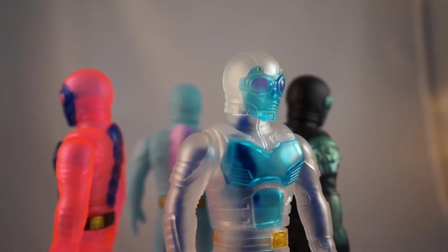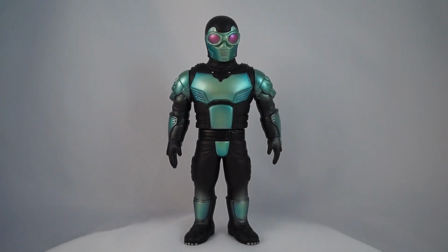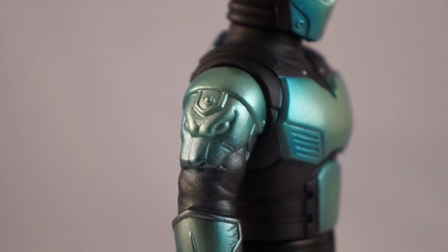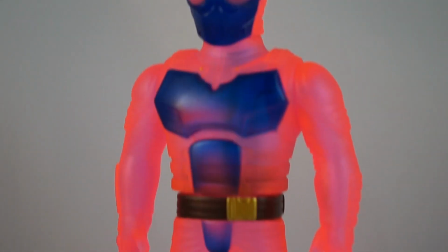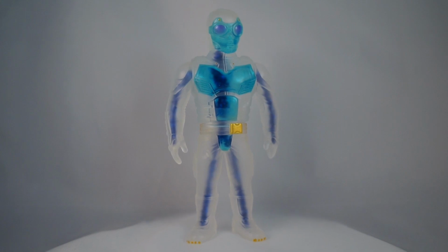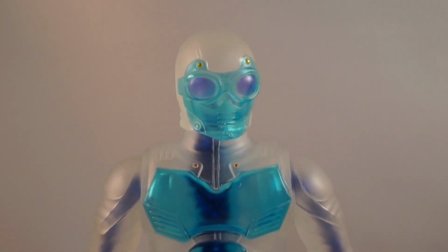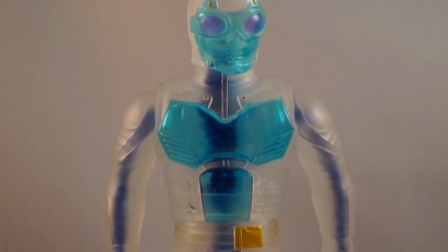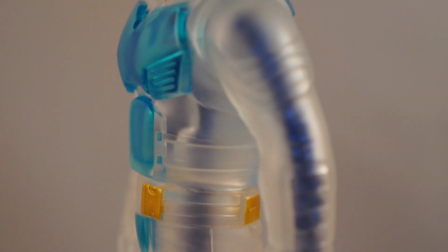I took home a sampling of the Death Tracker, black with tealy greens and pink goggles that pop. This variation has predatorial kitty cats for shoulder pads. This next one is in a translucent pink with purple. The clear one has what looks like pipe cleaner inside, giving him the ghost of a vascular system or some sort of structure when you peer through the hazy clear. The translucent blue paint apps on this armor tie the figure together quite nicely.